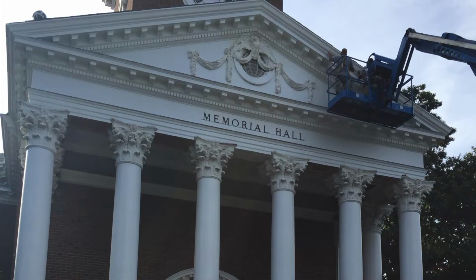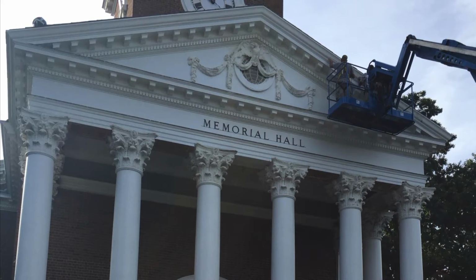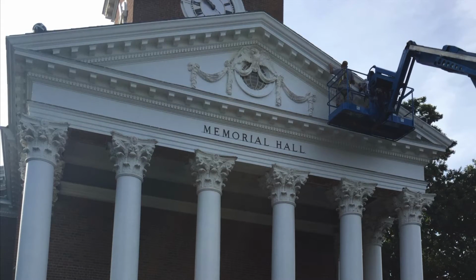You can tell when they built it that they put a lot of detail into it. And as for the future, I think we could do something like remodeling on the inside without destroying too much history. But I wouldn't say Memorial Hall is the worst or the best place to have class.